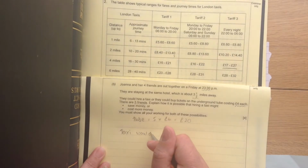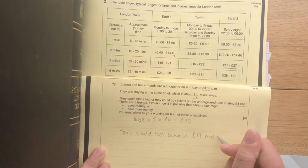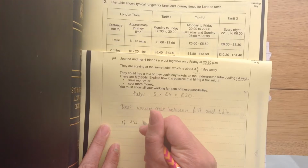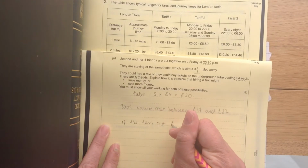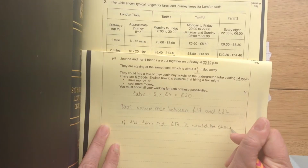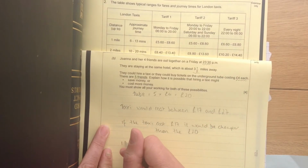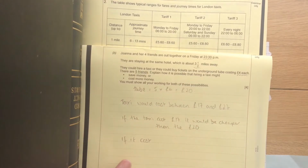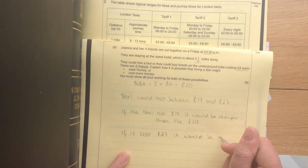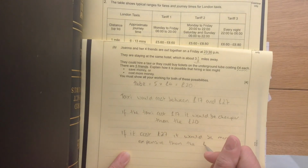Taxi would cost between £17 and £27. So if the taxi cost £17, it would be cheaper than the £20. If it cost £27, it would be more expensive than the £20 tube.